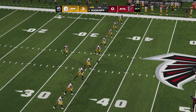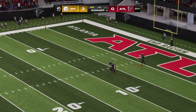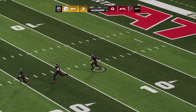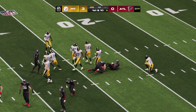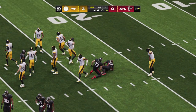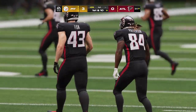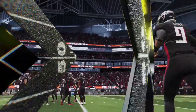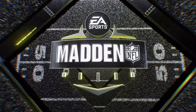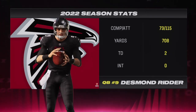After the successful field goal try, here's Boswell to send it away. On the return, here's the dangerous Cordero Patterson, and he'll be tackled just shy of the 25. So here come the Falcons now to get the football for the first time, and they will be led out by a man in his sophomore campaign as the quarterback.